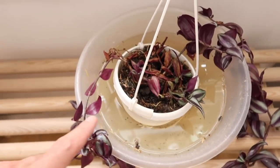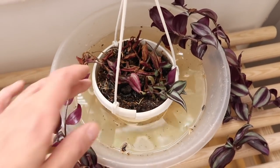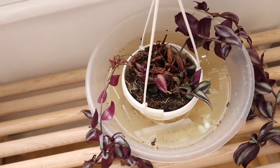So don't leave these for too long. Do just give them like 15 minutes or so once they are soaked. That's probably all they need. But you could do this maybe while you're cooking or that sort of thing. So just keep rotating them.